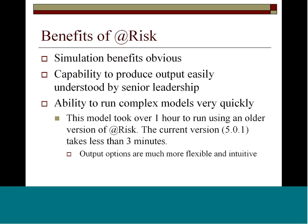Obviously, we're not geniuses, so it was either extraordinary luck or there might be something to the approach we took. And the benefits of at-risk in that whole process and in that model, the simulation benefits were obvious to us. With so many unknowns and so many uncertain variables, and we're absolutely confident the model's not complex enough. I mean, this was kind of our first attempt to try to get our hands around something very, very squishy.